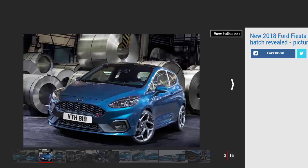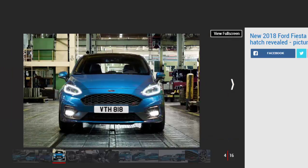Naturally, the downsized motor will be cleaner and more efficient than the outgoing 4-cylinder. Ford reckons CO2 emissions for the new model will tumble from 138 g/km to 114 g/km, and with cylinder deactivation technology on board, fuel economy should improve too.